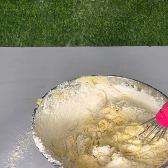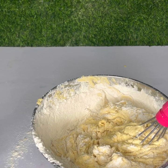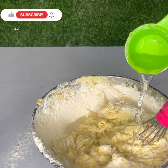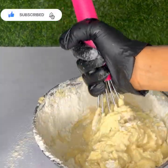So you're not compromising your texture, you're not compromising your taste, you're not compromising anything. And at the end of the day, you're still going to have a long-lasting cake. So at this point, we'll be adding in the water. Please take note when we added the water.